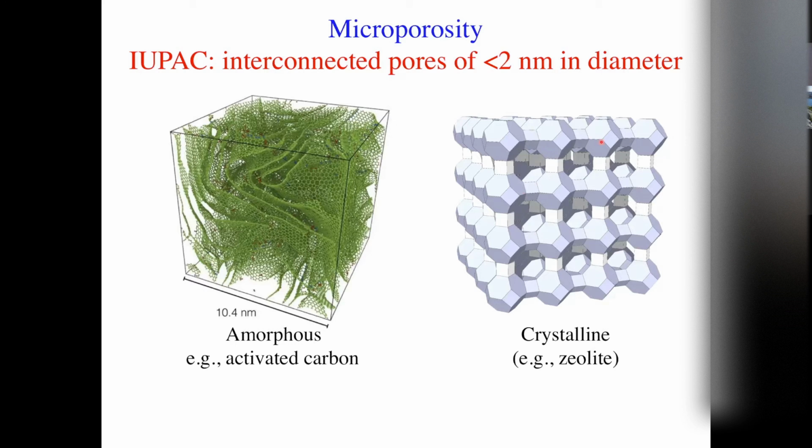In fact, one of the most useful of all microporous materials is activated carbon, which has this kind of structure where you have all these extended graphene sheets packed together in a higgledy-piggledy amorphous manner. But these can have very high surface areas, very high microporosity.